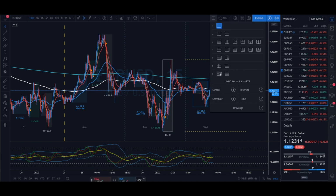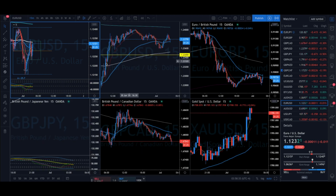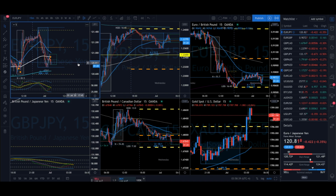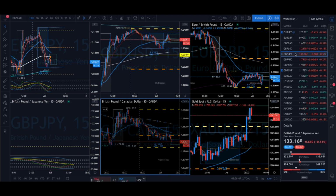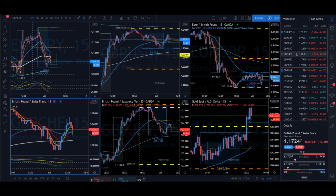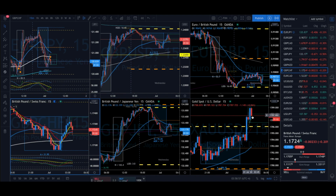So what we're going to do is essentially open up MetaTrader, if you're using MetaTrader, or TradingView, put the multiple views on, and essentially watch these pairs. And we'll watch a couple of these here. We'll watch the most important ones so far. So gold, you can see we're already wanting to get a move down here. Euro CAD, do we have?